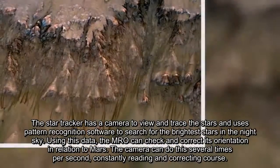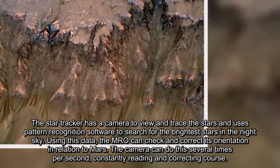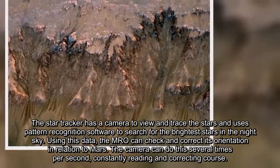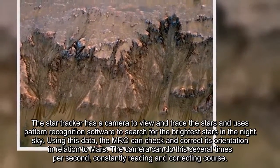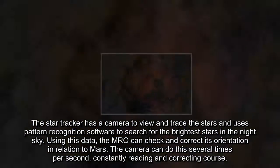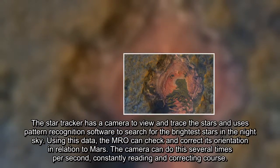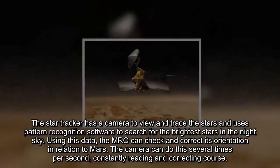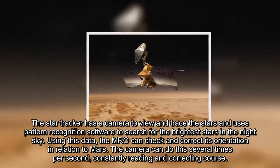The star tracker has a camera to view and trace the stars and uses pattern recognition software to search for the brightest stars in the night sky. Using this data, the MRO can check and correct its orientation in relation to Mars. The camera can do this several times per second, constantly reading and correcting course.